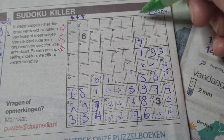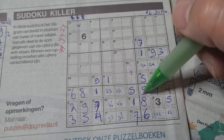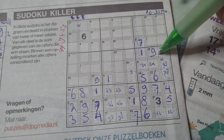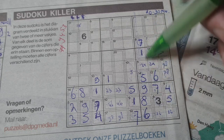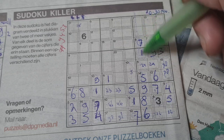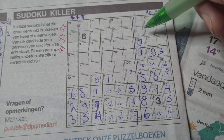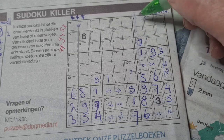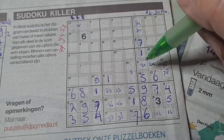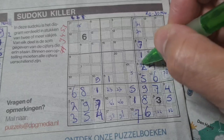Alright. 2 numbers left. Oh wait, 1 number. Wait. In this column, we have two missing numbers. One of the missing numbers is number 3. We need a 3 in this column. Well, in the box of 7, combination will be 3 plus 4. That means we have a 4 in one of those two boxes in this column. So this box can't be 4 anymore. That box should be a 4. This box should be a 2.